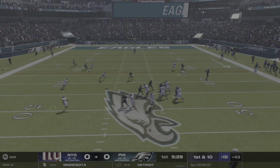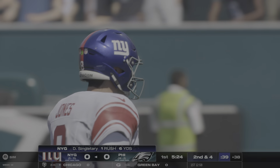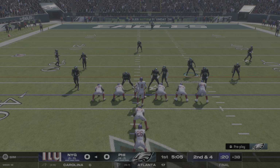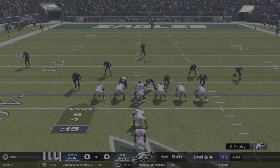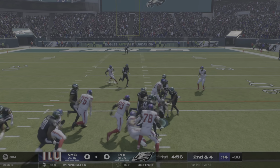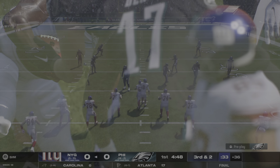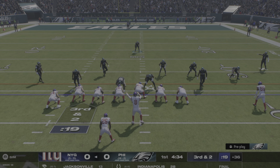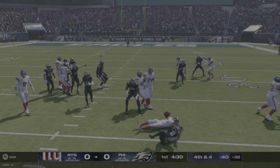Now Jones. And that's good for a gain of 6, and it'll be 2nd down. A give up the middle to Singletary. And he got half of what he needed there, 2 yards, and it'll bring up a 3rd and 2 more. They'll come to the line needing only 2 yards to gain the 1st here. They'll try and run for this with Singletary.